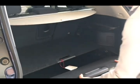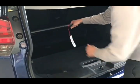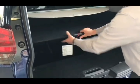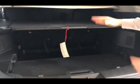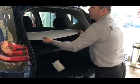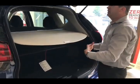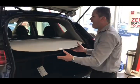You can create a lower shelf like this if you need more depth. Create an upper shelf, take this panel, put it up here so you can do some stacking with your luggage. As well, you have the tonneau cover that comes back like that to conceal your valuables. So this is all part of the SV package and above.